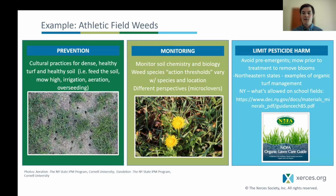A basic principle of IPM is not treating with a pesticide until the pest exceeds the threshold density that you've determined. So for weeds in athletic fields, the appropriate thresholds before treatment might vary with the weed species and the location of the field. But also keep in mind that over time, attitudes have shifted on some turf plants that used to be seen as weeds. For example, clovers. Once they were seen as a negative component of turf, but now microclovers, little ones with a low growth habit, are seen as a desirable component of turf.